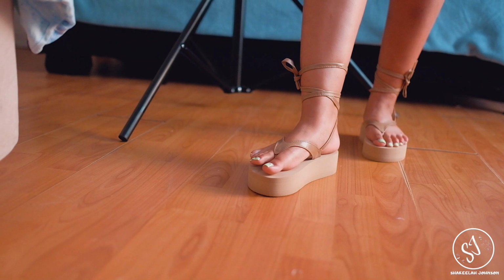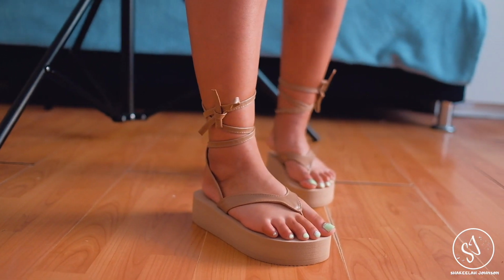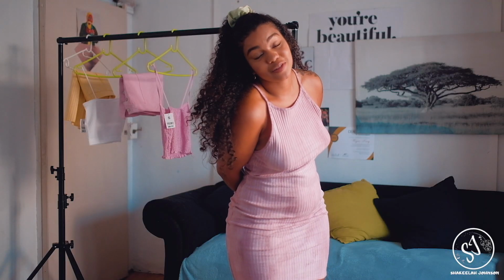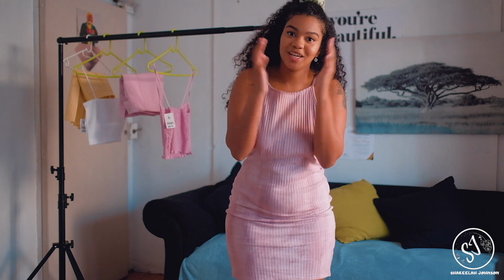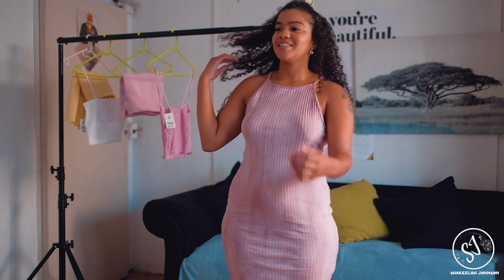Out of everything I bought, this is probably my most favorite, my cute shoes. And it's in a nude, so it matches everything. And it gives me height. I am not that short. I'm 1.61 meters. You can do the maths. This shoe is about a few centimeters, an inch even. I'm taller and stronger in 2021. So yeah, I really like this. I feel so cute. And at the same time, I feel like 2021 is mine for the taking. I feel like a baddie.